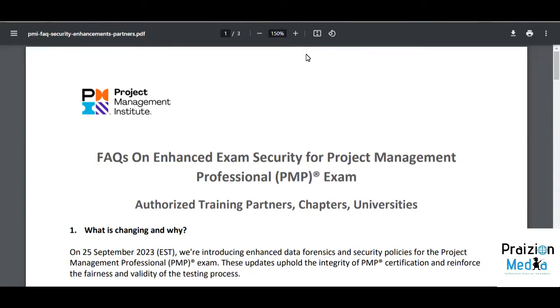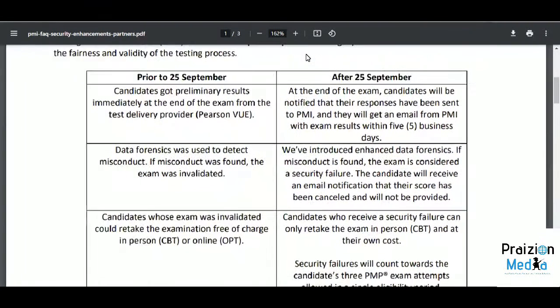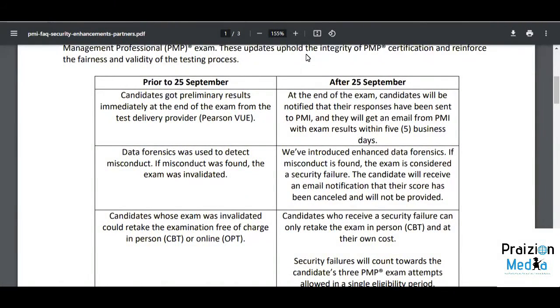Just like I've always said, it says on the 25th of September, we're introducing enhanced data forensics and security policies. Prior to the 25th of September, candidates got preliminary results at the end of the exam from the test center. But after the 25th, at the end of the exam, candidates would be notified that their responses have been sent to PMI, and they'll get an email from PMI with the exam results within 5 business days.